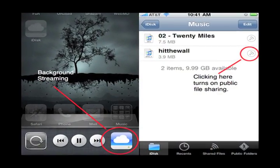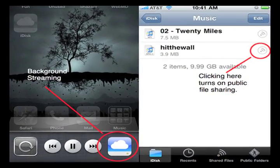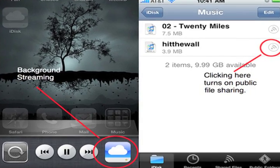Wow, I just said a lot really fast. It's not very pretty, it's not that intuitive yet, it's not really true music streaming, but it's close. Hopefully this is the first step to Apple allowing true music streaming from a computer and maybe even a cloud-based iTunes.